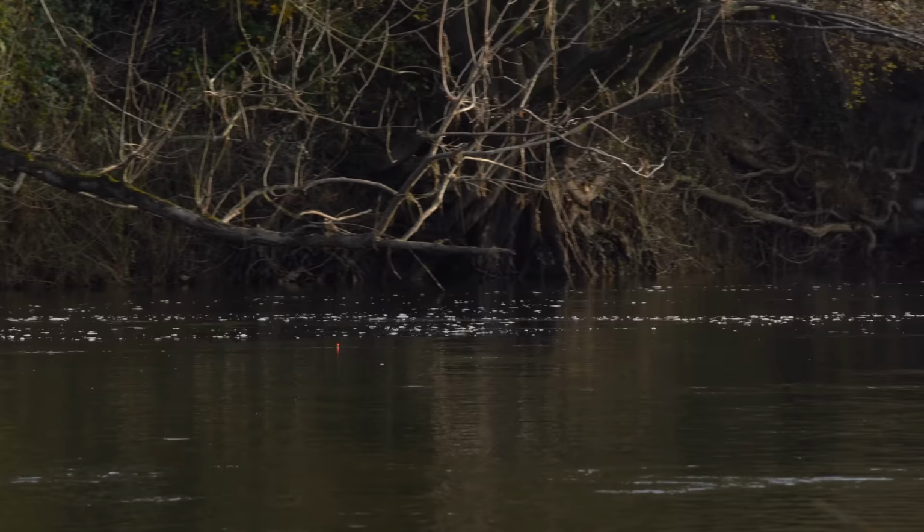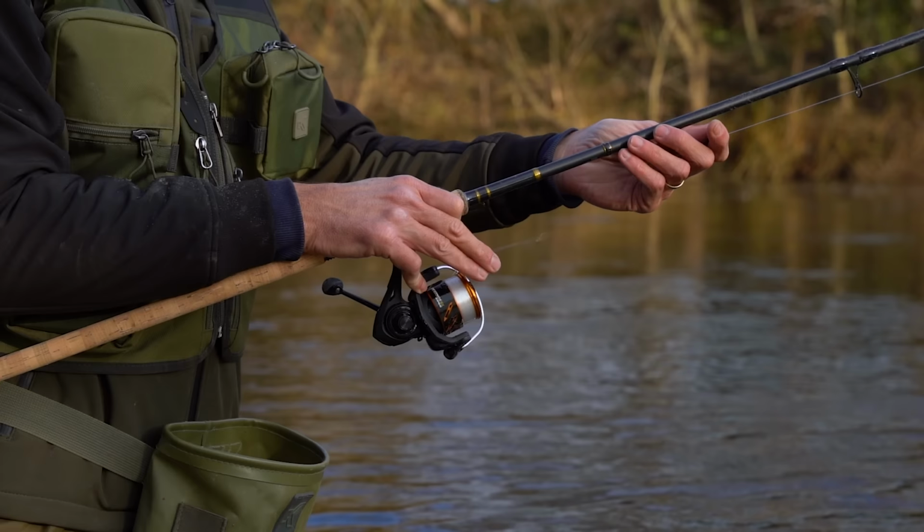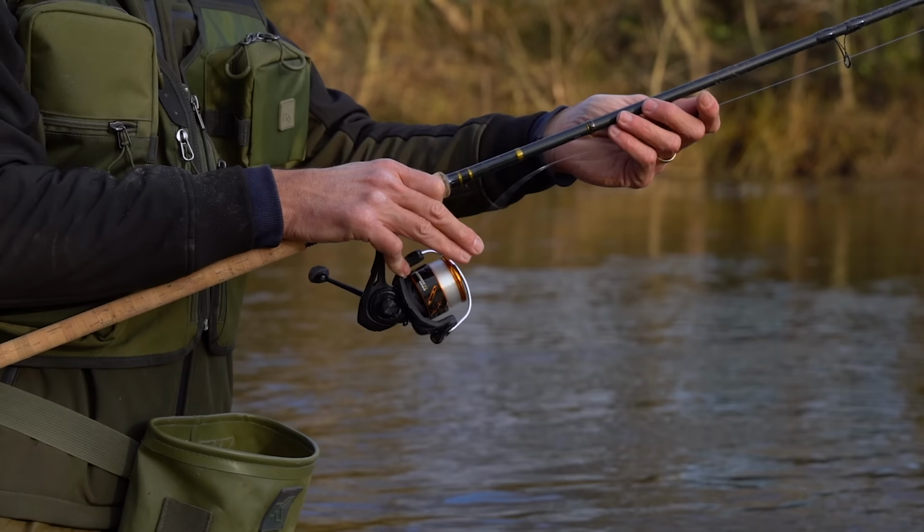I tend to find, actually, if you give chub more time to look at it, they tend to refuse it more often than not. Other species, you know, roach and dace, by all means, hold it back if you're standing far enough out in the river. But for chub, they're quite crafty. I feel like you want to make them have it. So, bloody hell, that's fast.